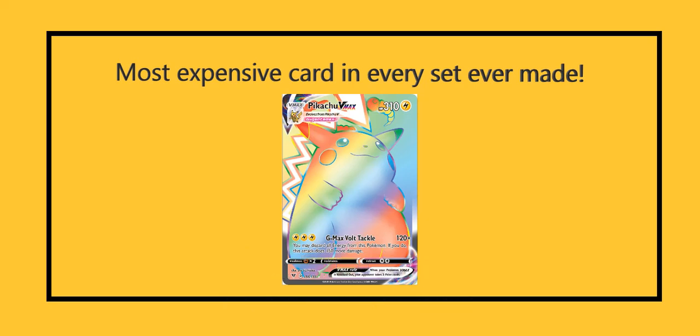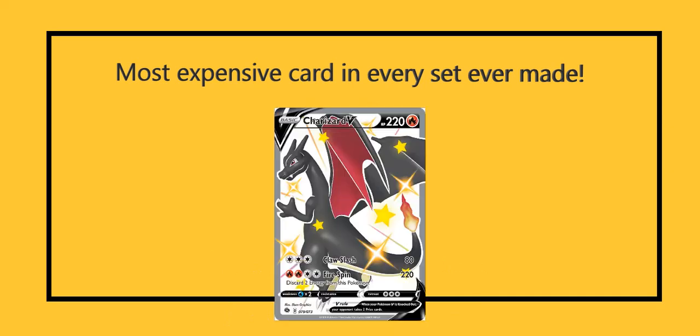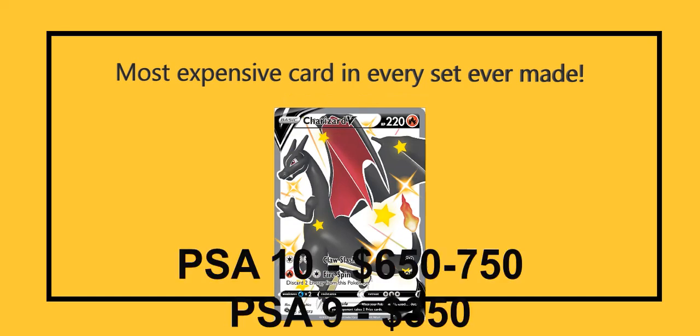Moving on to Champion's Path. This one's actually our first surprise in my opinion, because there are two Charizards in this set. And the Charizard V in a 10 is actually worth just a little bit more than the Charizard VMAX, and I really did not expect this. It has been going between $650 and $750 in a PSA 10, and 9s are going for about $350.